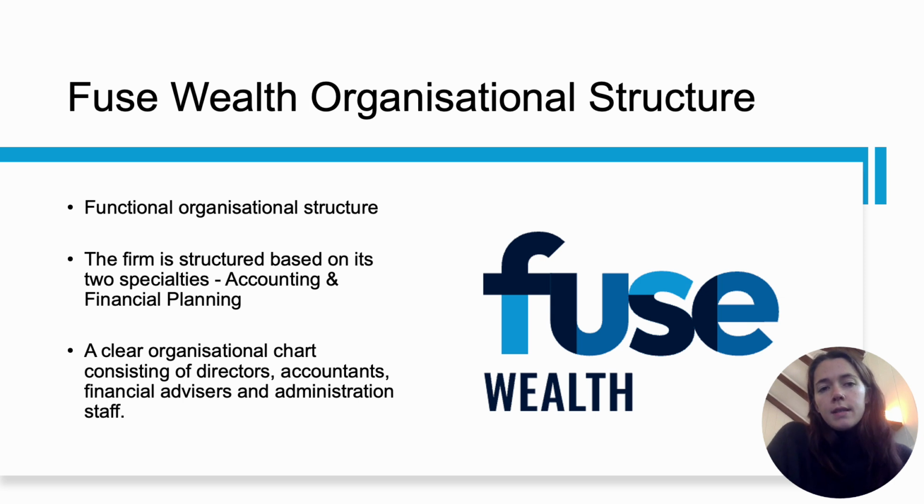In contrast to Bunnings, Fuse Wealth follows a more functional organisational structure, as the company is broken up into its two specialisations of accounting and financial planning. However, these are still managed by the same director and founder. Both departments focus on providing client advice based on their speciality and tailor the information based on the client's specific needs. The two departments often consult with each other, as the majority of the clients serviced by the firm are interested in receiving integrated tax and financial advice.